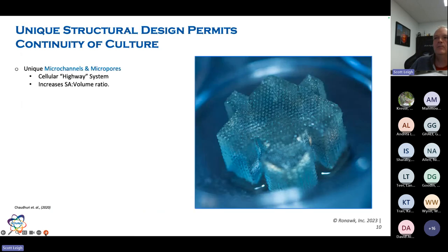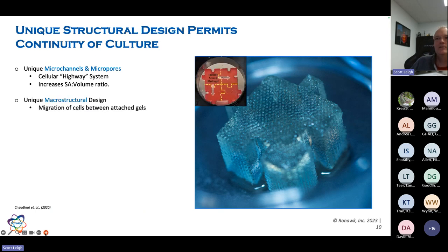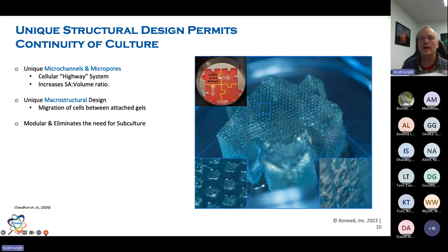So, continuing on this, just to bring it a little bit further, these microchannels or micropores are a highway for the cells to communicate, to migrate, and to proliferate. Those microchannel designs allow the cells to migrate between attached gels. This module eliminates the need for subcultures, so we're never putting our cells through trypsin. And that data is going to become very important in a few slides when you see the quality of our product, or the byproduct, the cells, the biologics.